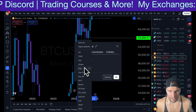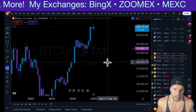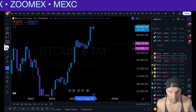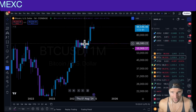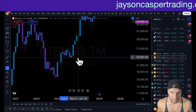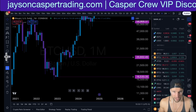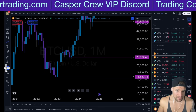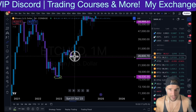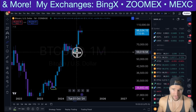And I like to make a little preset here, monthly, all right? You're going to look back and see every time this happened, and I like to put a little bit of array, and I like to use my magnet tool so that it sticks to those candle bodies, and you have these very precise levels to the exact dollar of where these monthly supports are. Now you can see right here, the candle bodies closed and opened right here, that's monthly support. Candle bodies closed and opened right here, that's monthly support. Candle bodies closed and opened right here, that's monthly support.